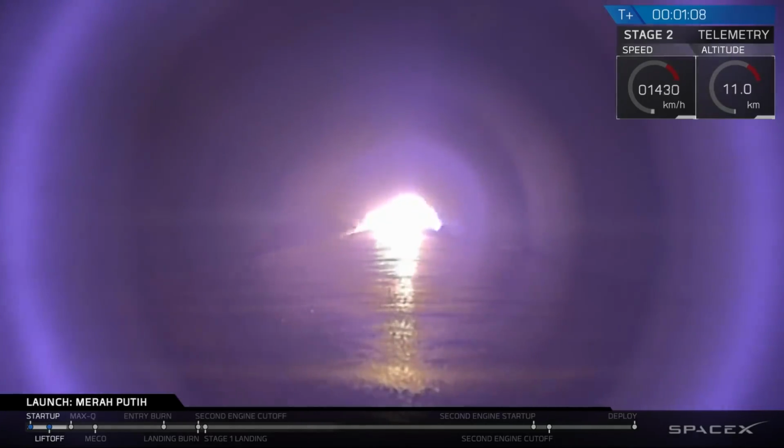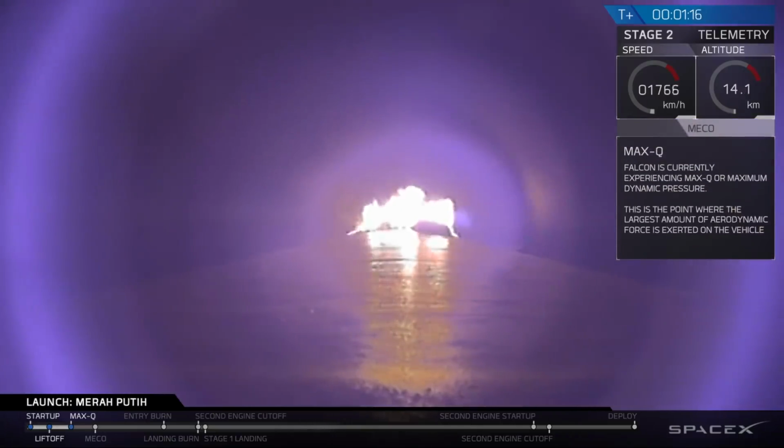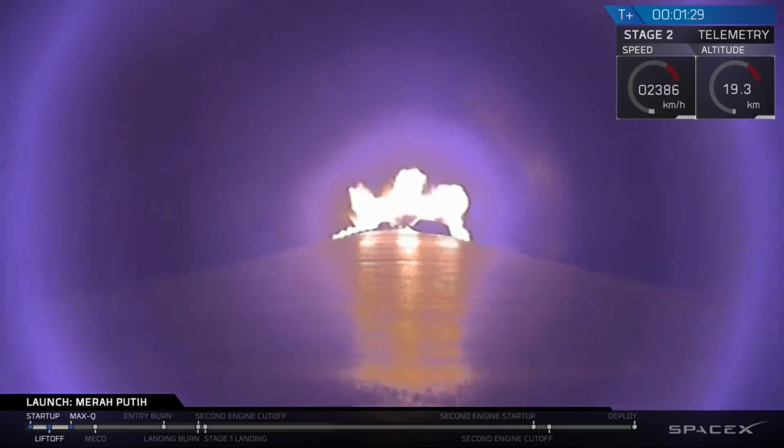We are 1 minute and 7 seconds into flight, and as you can see, Falcon 9 has successfully lifted off. Coming up next, you'll hear max Q. Vehicle is experiencing maximum dynamic pressure. And as you just heard, the vehicle is experiencing maximum dynamic pressure. That's the point at which the stresses on the Falcon 9 are higher than they are at any other point during the flight.